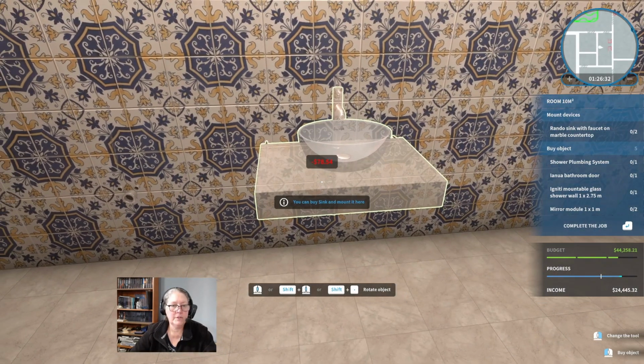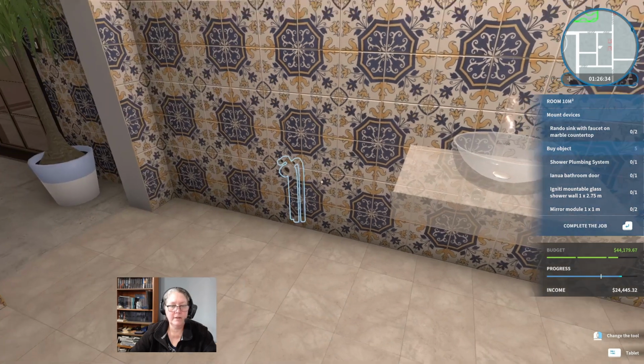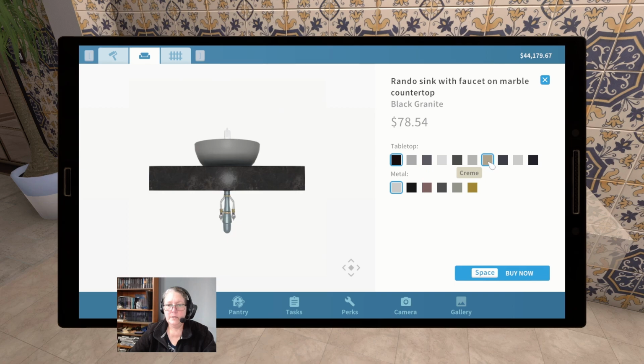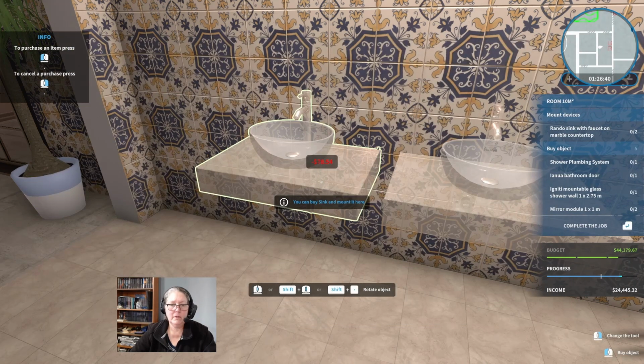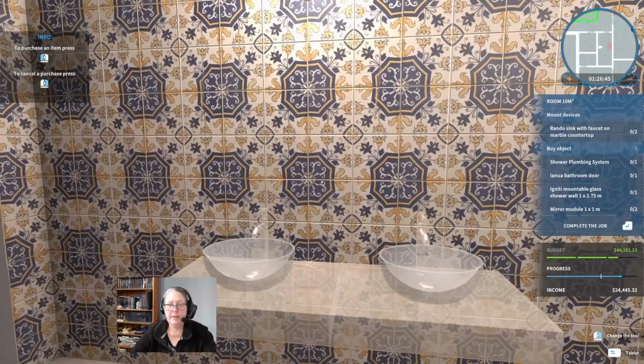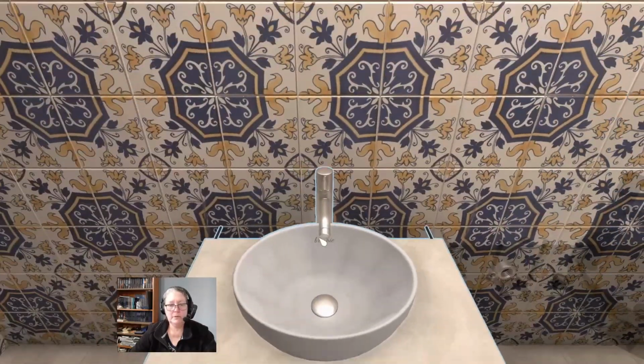I want to try and move this down a little bit to here. And then I want to do the same for that one. We want to move that just slightly away from the door so that people don't crack a hip. Yeah, that's what I wanted. Just move that in. There we go. All right, let's get them assembled.